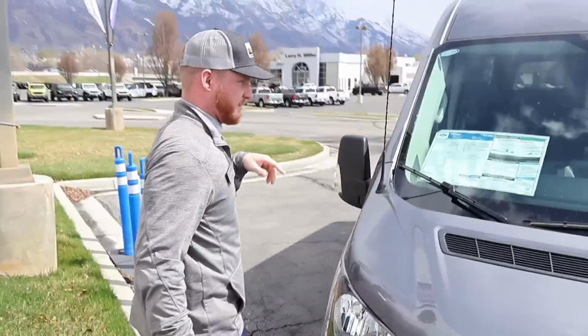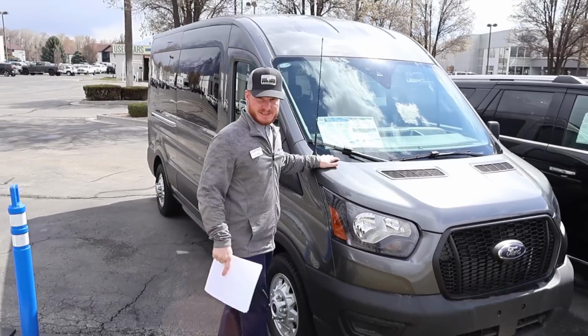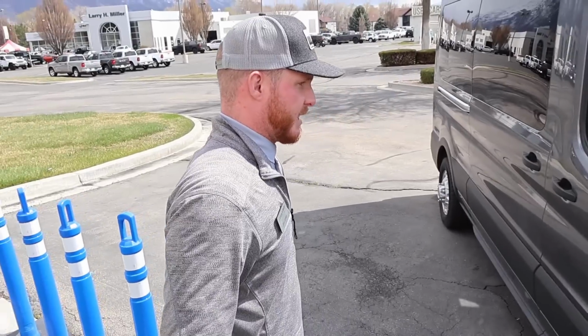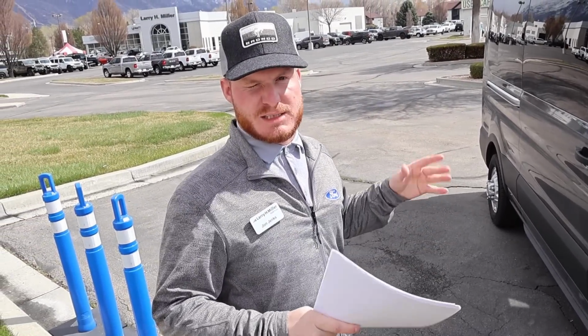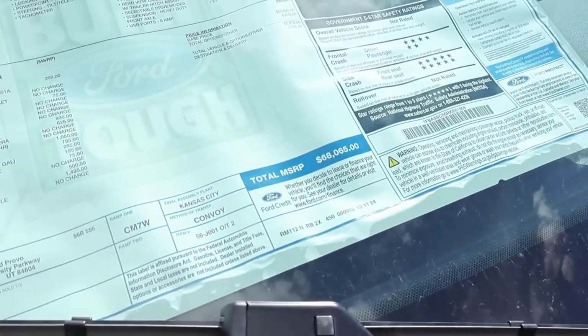But side note, transit van. This is a 24 transit van, mid-roof, passenger, all-wheel drive, and this also does apply. But I did forget to bring out the invoice for that. Like I said, 8 to 10% is a good guess. I'll show you guys the MSRP, $68,000.